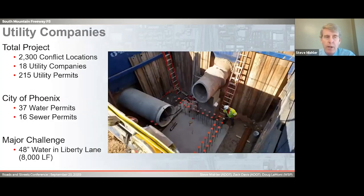Just some brief statistics here. Over 2,300 conflict locations of utilities, 18 utility companies, and 215 utility permits. You can see there's quite a number of City of Phoenix water and sewer permits. One of the developers' bigger challenges was when they relocated the water line down Liberty Lane for 8,000 feet, encountered a bunch of rock, but opportunity, they got through it. Next slide.